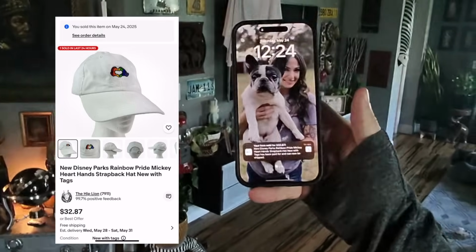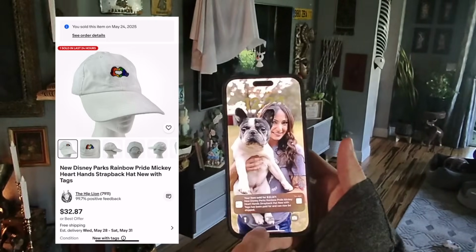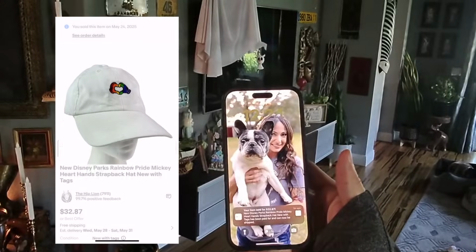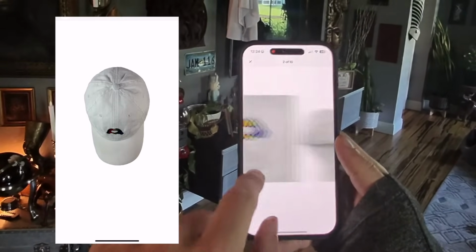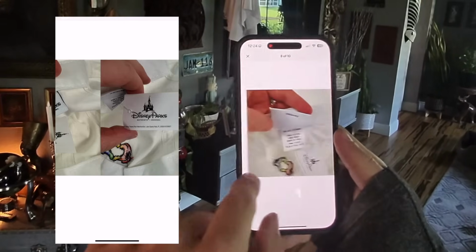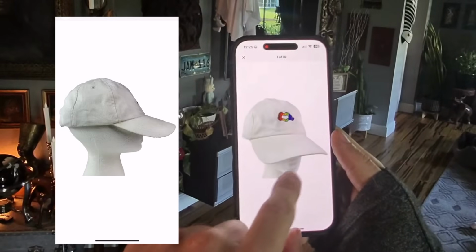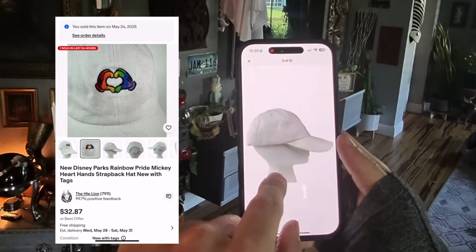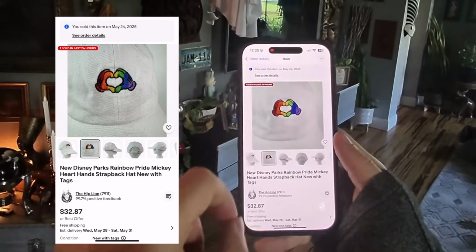Hey, look at that. Speaking of hats and Disney stuff, we just sold a Disney Parks Rainbow Pride hat for $32.87. It sold for full price. I'm pretty sure we picked this one up at the Goodwill bins, if I'm not mistaken. I think it had the tags on it still, so it was brand new with tags. This little Disney Parks hat, with little Rainbow Pride Mickey hands. It's a good sale, $32. We're probably into this one for like 50 cents.